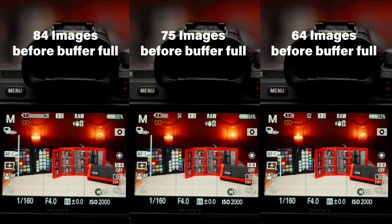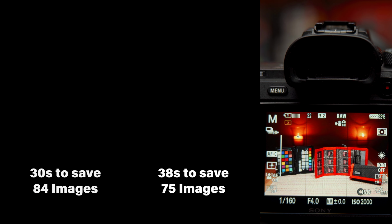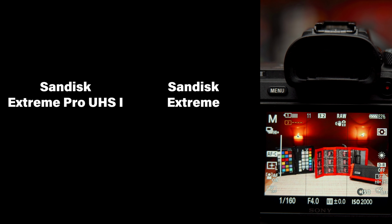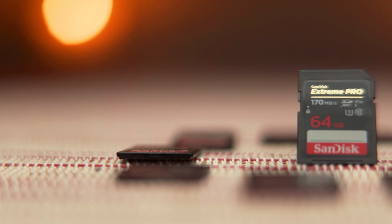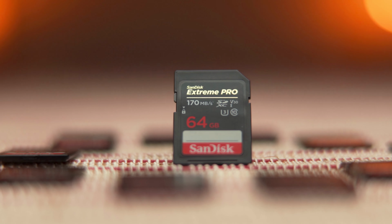As you can see in this example, not only did it take longer to hit the buffer limit of the camera with the faster cards, but there's a big difference in how long it takes to save the files and how long it takes until the camera can be used again. So in my opinion, the only reason to go for the 5 times more expensive UHS 2 cards is when you're shooting a lot of sports and you're constantly shooting massive bursts of images and you really need that quick response and quick save time. Other than that, just stick to the regular Extreme Pro UHS 1 cards.